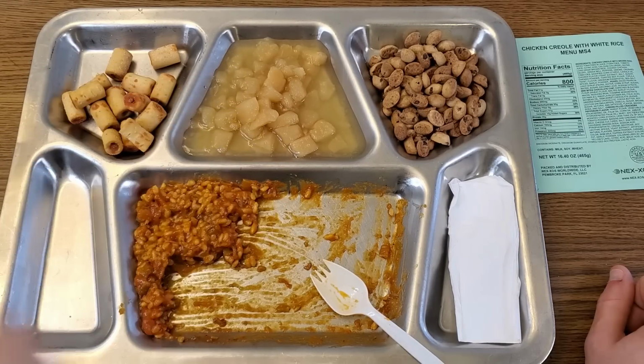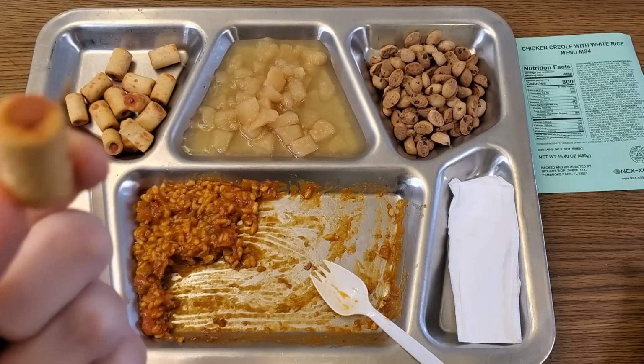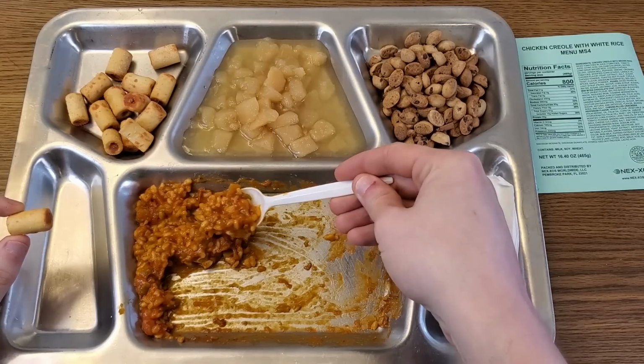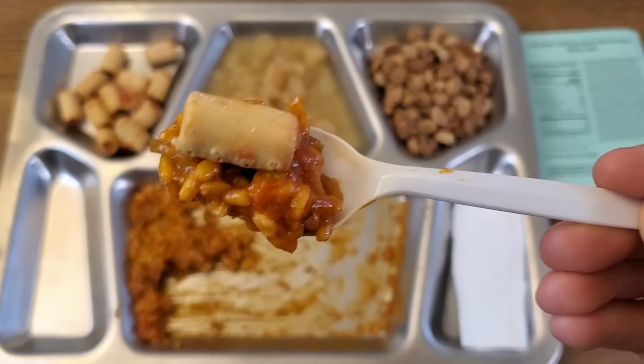These are, of course, the cracker version. There's a look at the cross section with the pizza filling. Salty, crisp. They don't really taste cheesy, but they do have that pizza sauce flavor, which in this form is quite good. Try one of those with a bite of our main here.